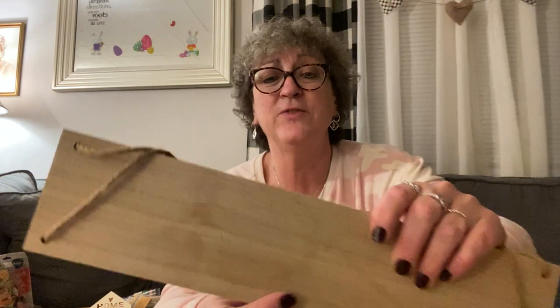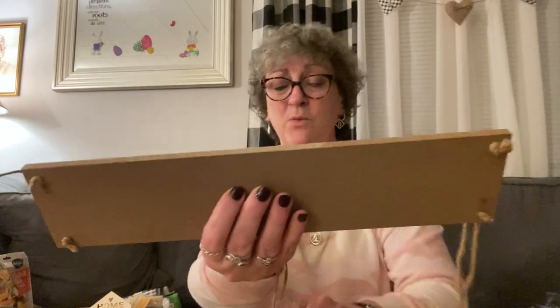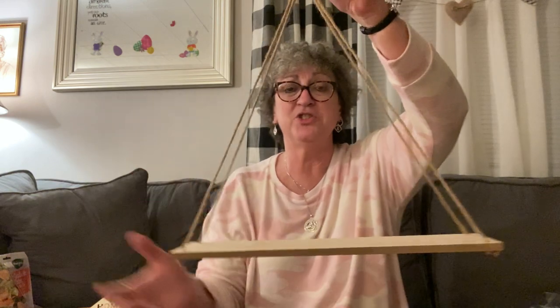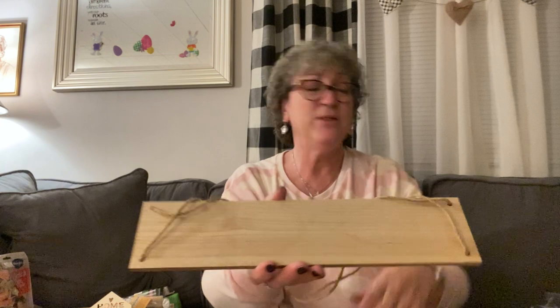And this feels like, and that's particle board. I was going to say it feels like real wood, but then I looked at the bottom and it's particle board, as you could tell. But even if you didn't want to use this as a shelf, you could just cut this jute cord off and use this piece of wood to do whatever you wanted with.